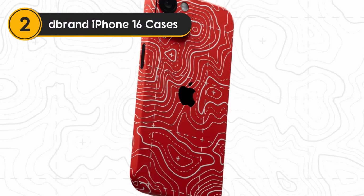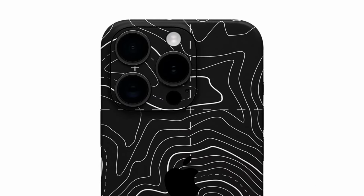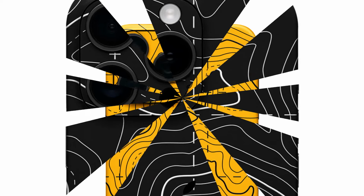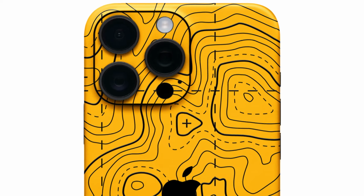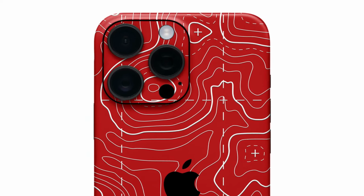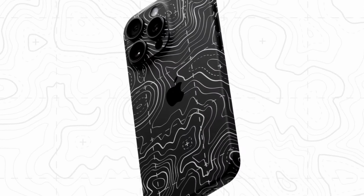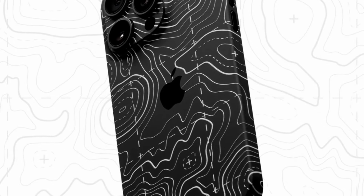Number 2. Brand iPhone 16 Cases. Brand's grip cases for iPhone 16 offer a combination of style and protection. Featuring grippy sides, MagSafe compatibility, and camera protection, these cases stand out with their crescent arc design for easy edge swiping. The customizable skin system allows for personalization, with one skin included in the purchase.